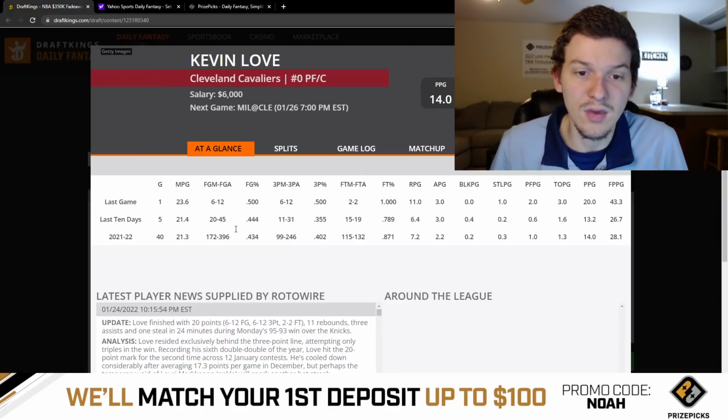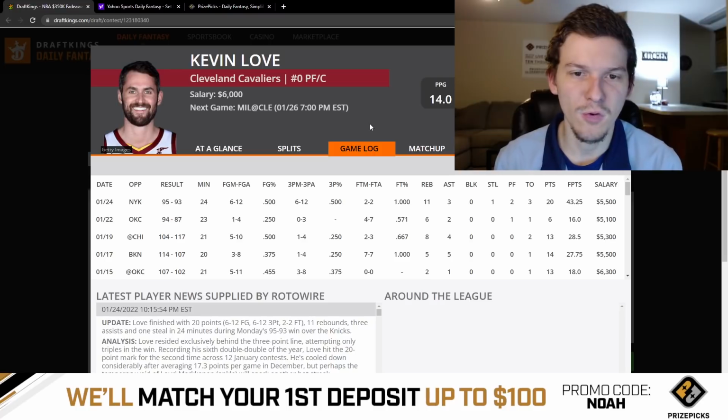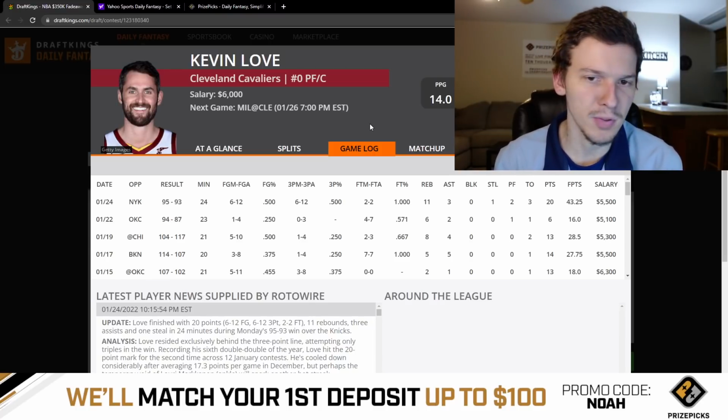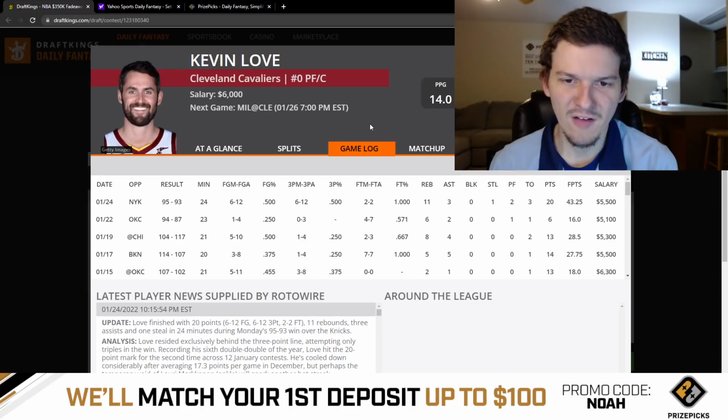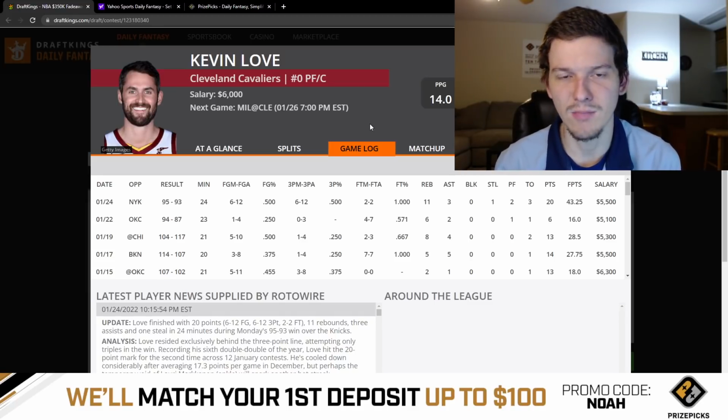still viable. Kevin Love smashed off the bench last game, had 43 DraftKings points, played 24 minutes. Now his minutes didn't really increase that much, even with Jarrett Allen out. He still only played 24 minutes. I think Kevin Love plays like 22, 24 minutes. I mean, he's 6K, so you're not getting Kevin Love at much of a discount.